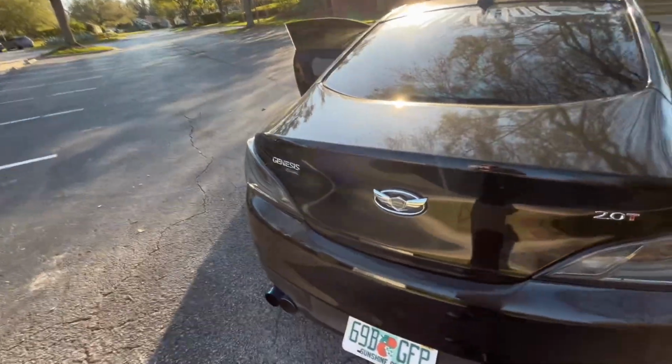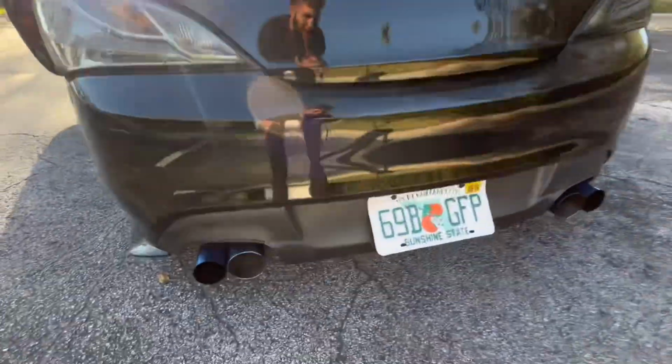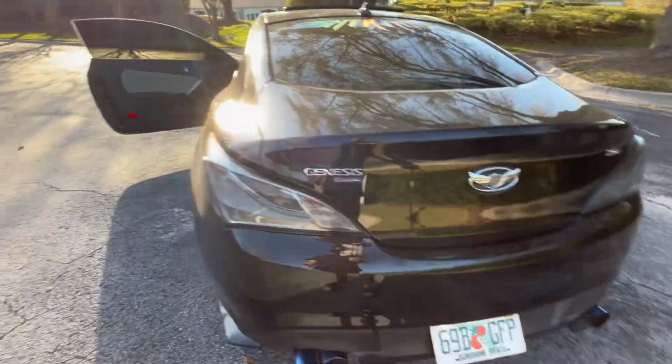And speaking of the trunk, the second thing would be no reverse camera. Like, dude, y'all had this whole area right here to throw a reverse camera. You could have thrown it somewhere, probably right on top of the license plate.